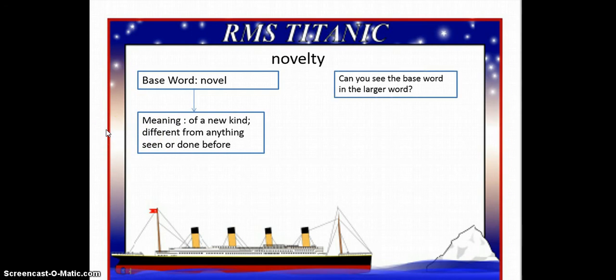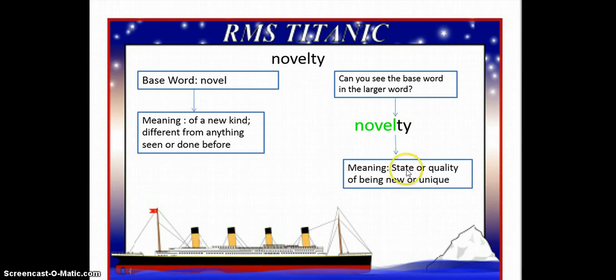Now can you see the base word and the larger word? There it is. There's the word novel and the word novelty. And the meaning of novelty is the state or quality of being new or unique. So you can very easily see how the meaning of the base word is related to the meaning of the big word.